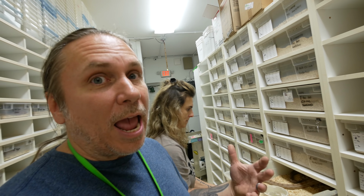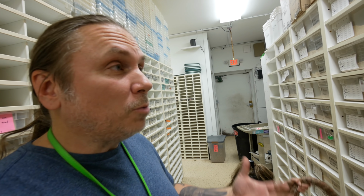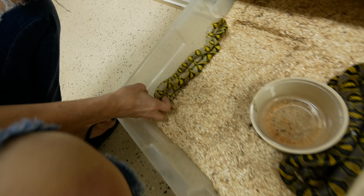And honestly, you know, I'm not like a big hybrid guy. Really, when they bred emerys to corns, it was really similar. They were subspecies of one another. It didn't really seem to be a huge deal. Nowadays, I'm not really big on the hybrid things, but most people don't even realize creamsicle corns are an actual hybrid. These are our mandarin rat snakes right here.